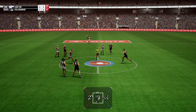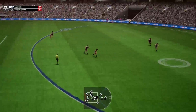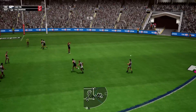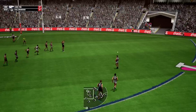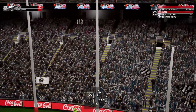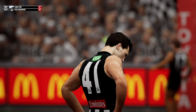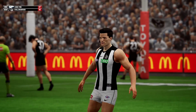We're back in motion. Winning it was Cameron. Finds the loose ball, slams it onto the boot. Mychet used the body to take that mark. A chance to put one through for his side. 35 metres out. He takes aim. The kick comes close and is offline. Collingwood with a handy break. They lead the Blues 48 to 27.